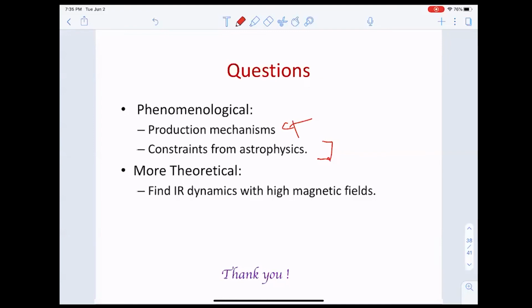And then there are some more theoretical questions, which is to understand better the infrared dynamics in the presence of very high magnetic fields. Okay, thank you.